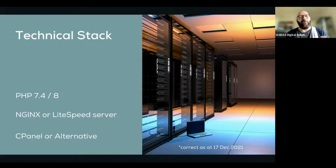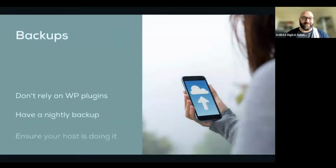say 7.4 or 8, depending on what kind of website you've got and how able it is to handle new versions of that software. I'll have a bit more on this a bit later on because it does sound like technical gobbledygook when you just brush over it like this. So I promise you it will be made a lot clearer soon.